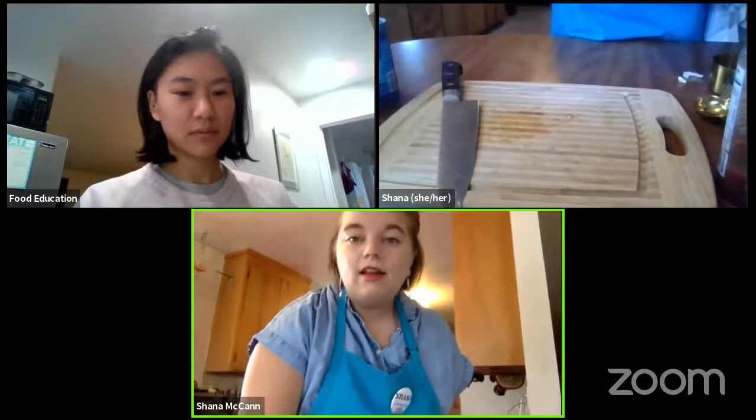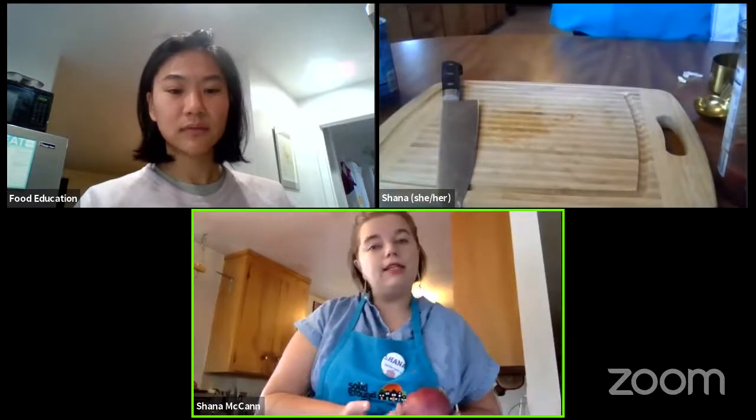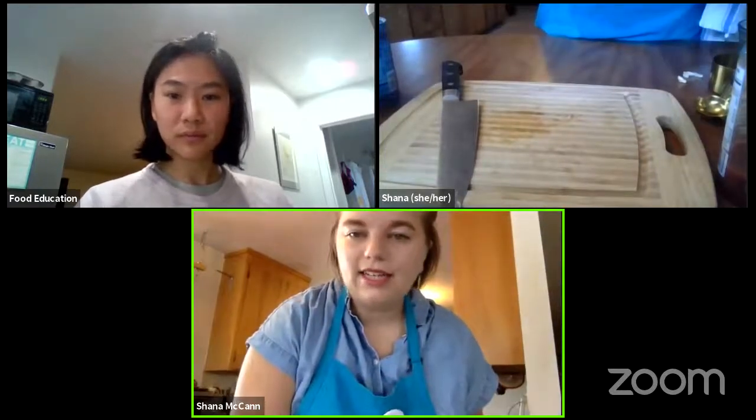Finely mince. Oh yeah, so this is something that you can use a food processor for if you have one, or even a blender. But I'm actually just going to chop it up pretty small to show how you do it in case you don't have that. And we'll mash it up all together.